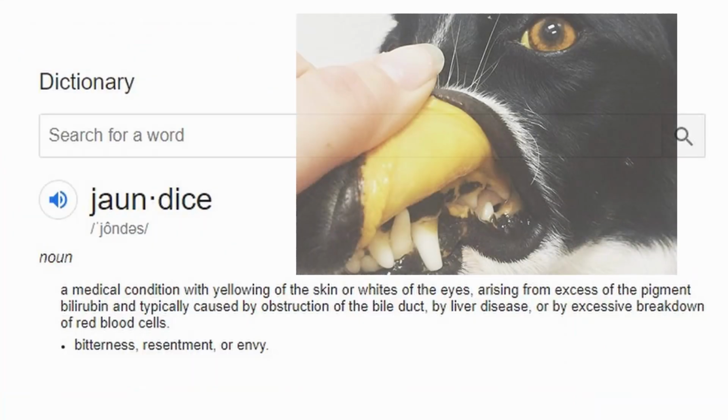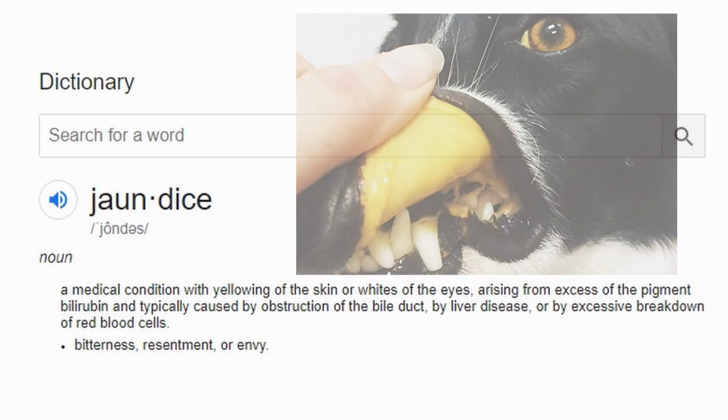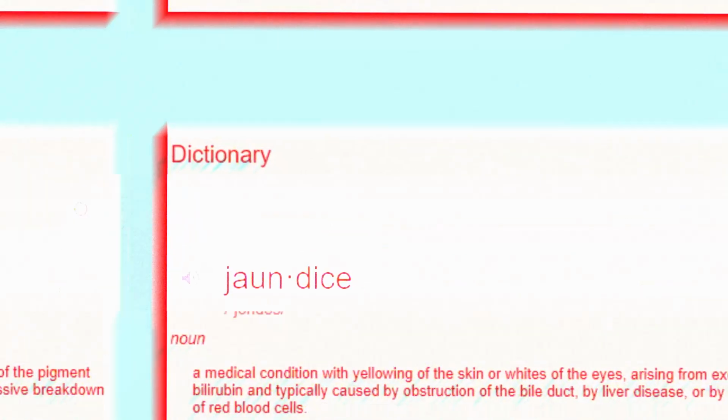So the vet starts doing a physical exam as soon as the dog gets there, and the first thing he notices is that the dog has a weird yellow tinge, and this is called jaundice. Jaundice, a medical condition with yellowing of the skin or whites of the eyes arising from excess of the pigment bilirubin, and typically caused by obstruction of the bile duct, by liver disease, or by excessive breakdown of red blood cells. And he also notices some weird coughing and just not breathing normally.